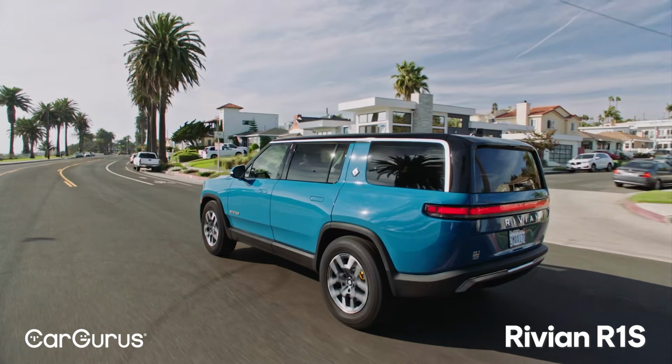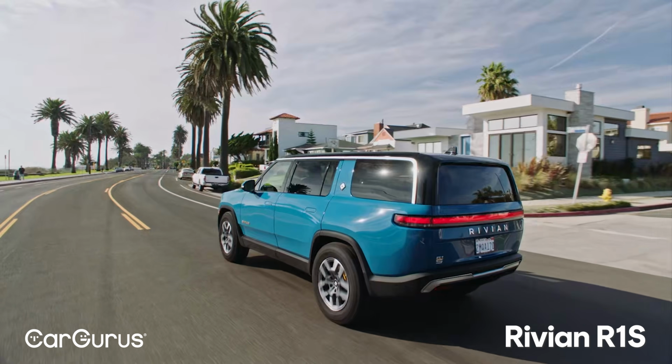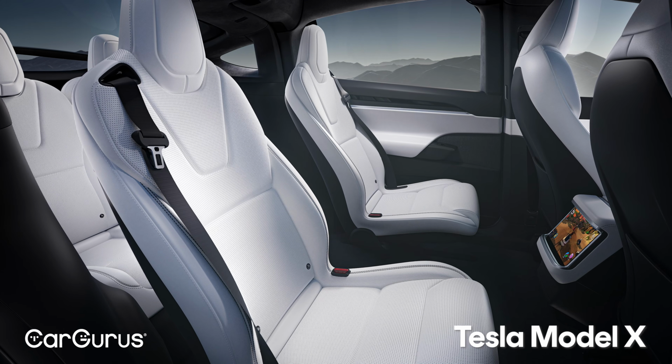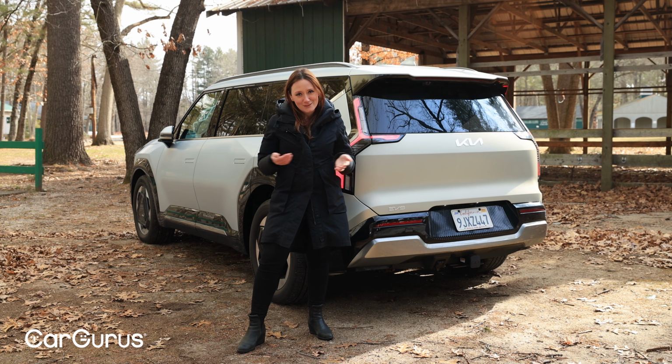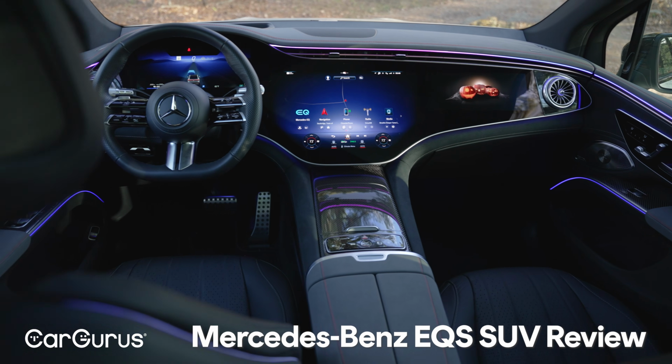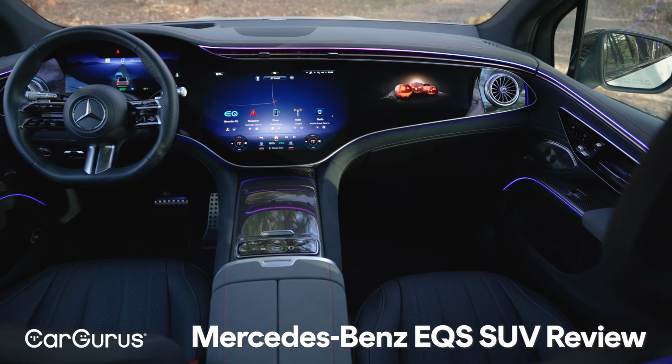Rivian R1S starts around $75,000. The Tesla Model X starts around $80,000 before options or anything. And then, of course, the Mercedes EQS is priced just about as astronomically as you would expect an S-Class EV with 3 rows to be.